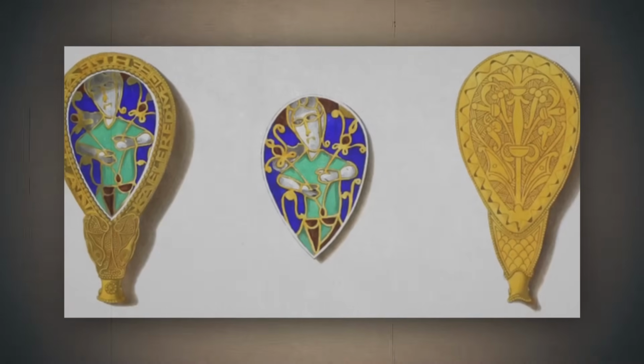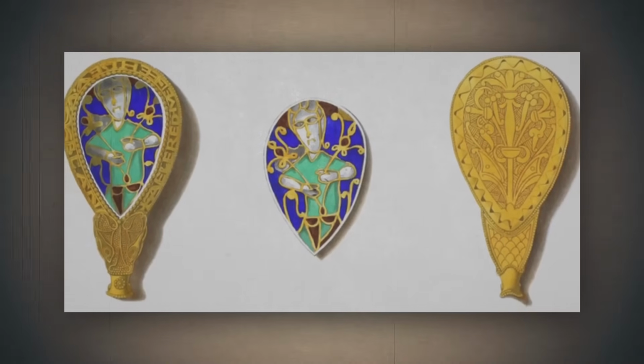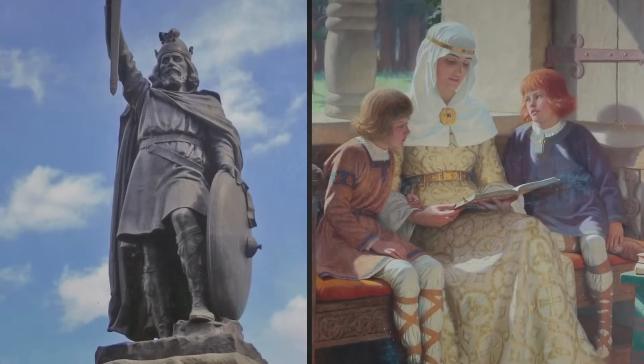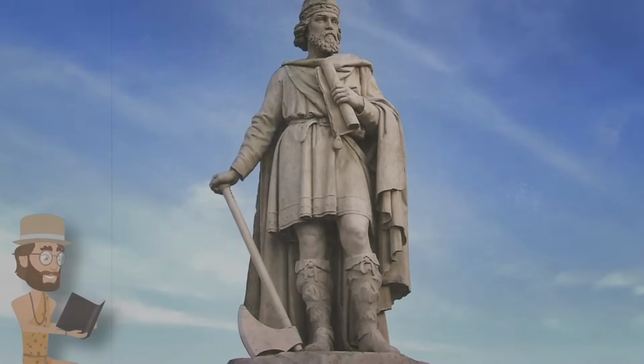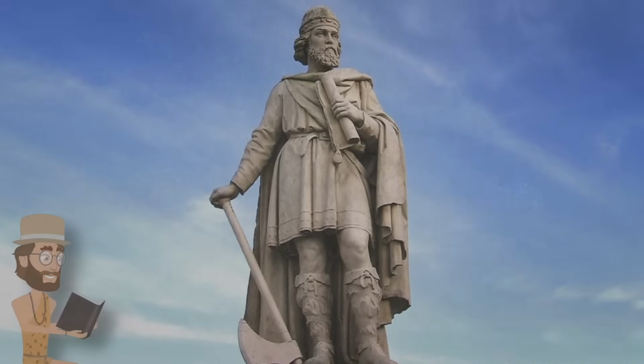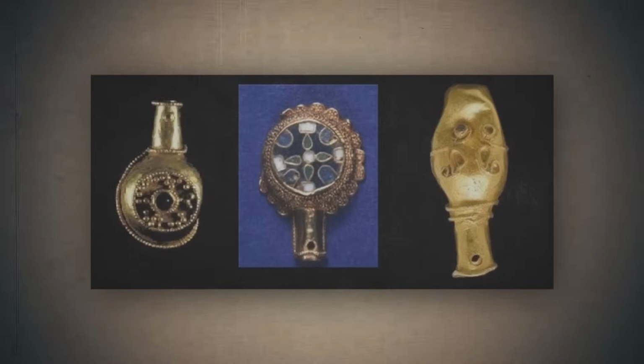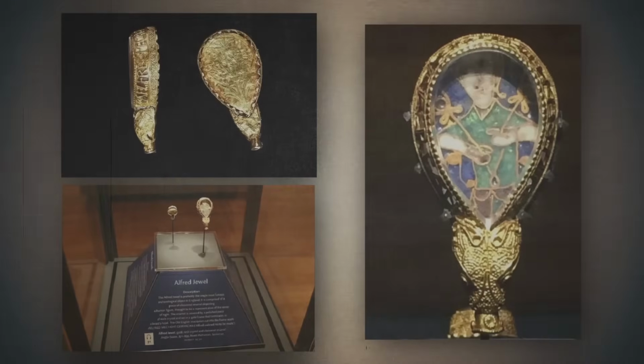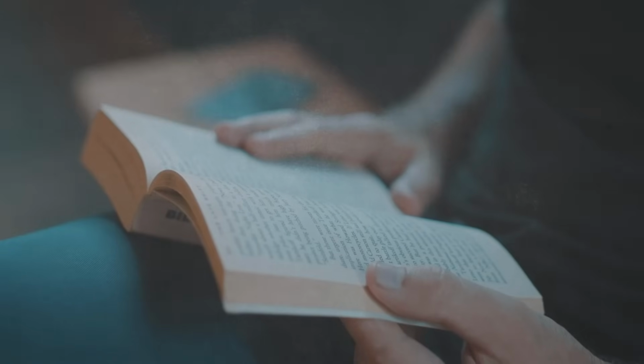A piece of gold, enamel, and quartz, decorated with an intricate design and the inscription, "Alfred ordered me to do this." The artifact is associated with the legendary King Alfred the Great, known as one of the most enlightened rulers of England. It is believed that the jewelry could have been part of a staff or pointer used to read sacred texts. This tool represents the unification of power, wisdom, and Alfred's desire for enlightenment.